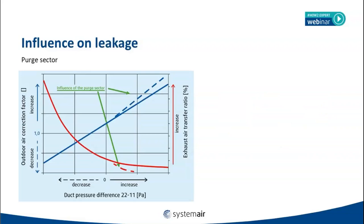In this slide, you can see the leakage influenced by the purge sector. If you increase the pressure difference 22 minus 11, you're getting closer to zero in the EATR, but at the same time, the OACF will increase.